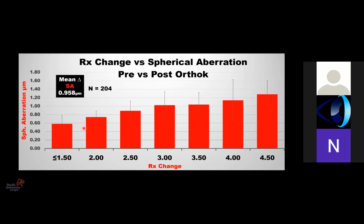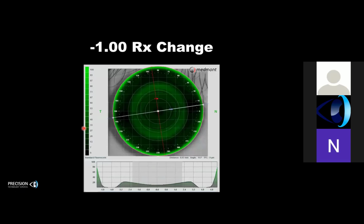But there could be other reasons for that, such as the eye's already grown to create that 4 diopters effect. So I guess, as Steve said, we don't have to be concerned. At least we don't think we have to be concerned that the low myope won't get the treatment that you want them to. Now, why is there a difference?